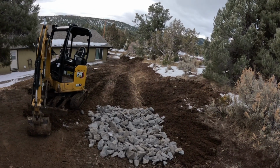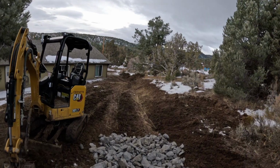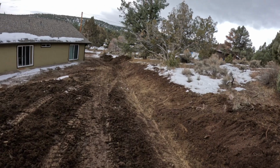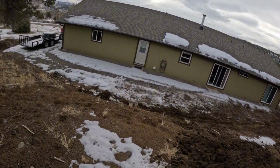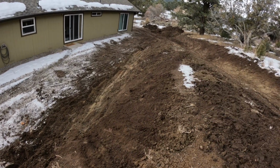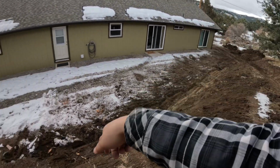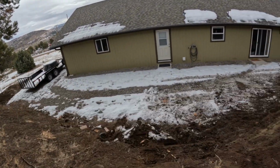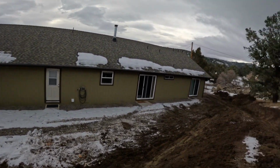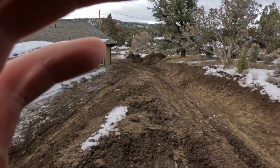So basically yesterday I cut in this nice swell and we're just filling it up with riprap, probably 50 tons of riprap. And we're gonna bring the riprap all the way down. And then here, we were gonna do a retaining wall, but he didn't want to pay the price. So I'm just gonna put riprap, and I dug a swell that goes all the way around. I still gotta dig out this side, excavate all that, and then we're gonna install about 200 tons of rock for his driveway.